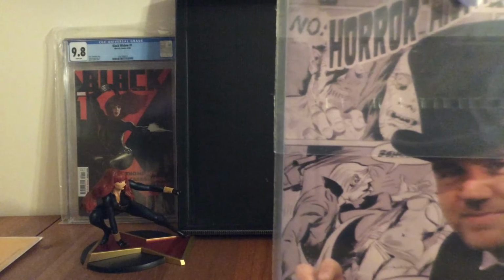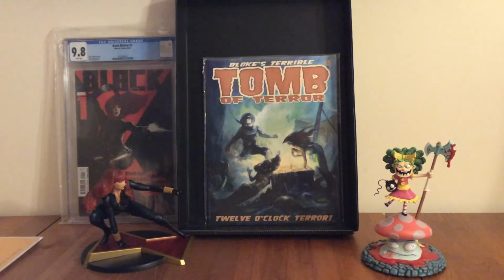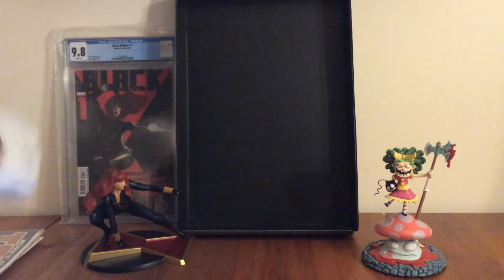So yeah, very nice indeed. So yeah, that's Blokes Terrible Tomb of Terror number 12. So very nice, issue number 12. Very cool indeed.